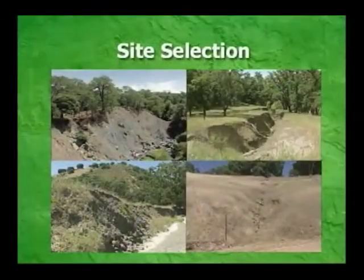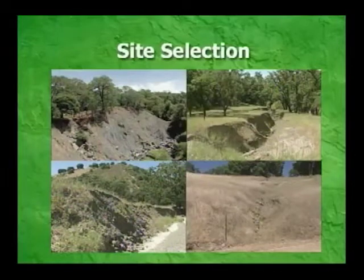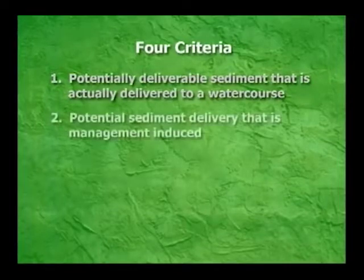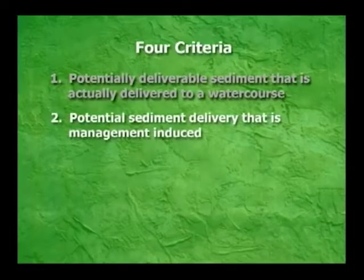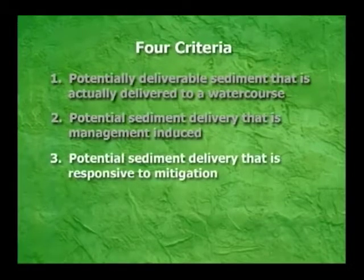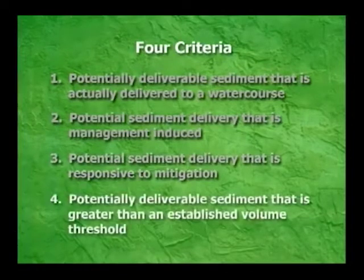Since influences and quantities of sediment delivery are site-specific, screen all sites using these four criteria. Potentially deliverable sediment that is actually delivered to a watercourse, potential sediment delivery that is management-induced, potential sediment delivery that is reasonably responsive to mitigation, and finally, potentially deliverable sediment that is greater than an established volume threshold.